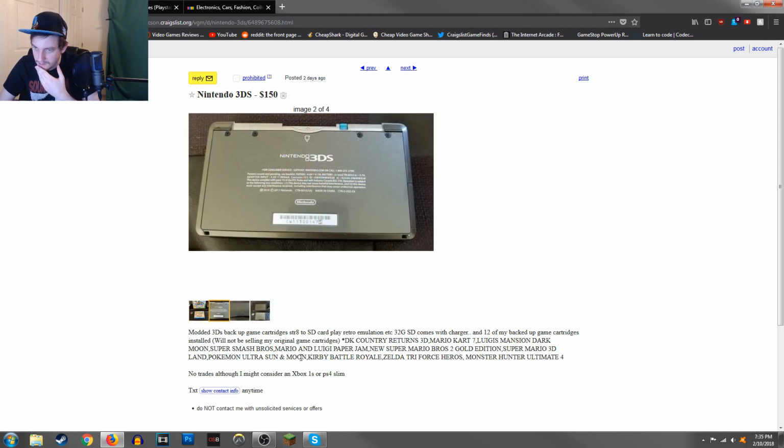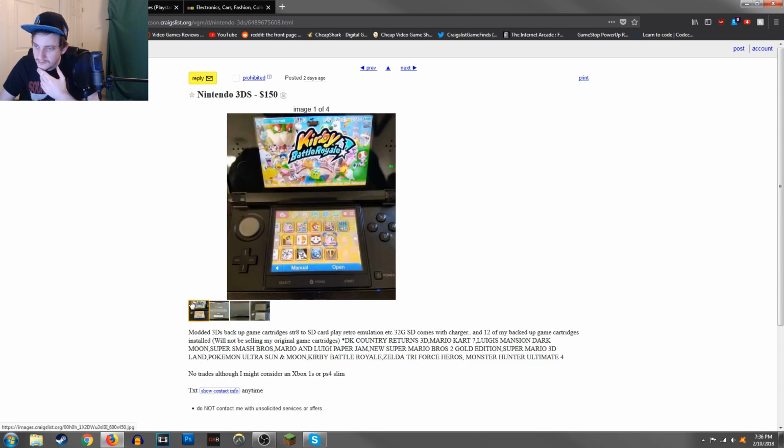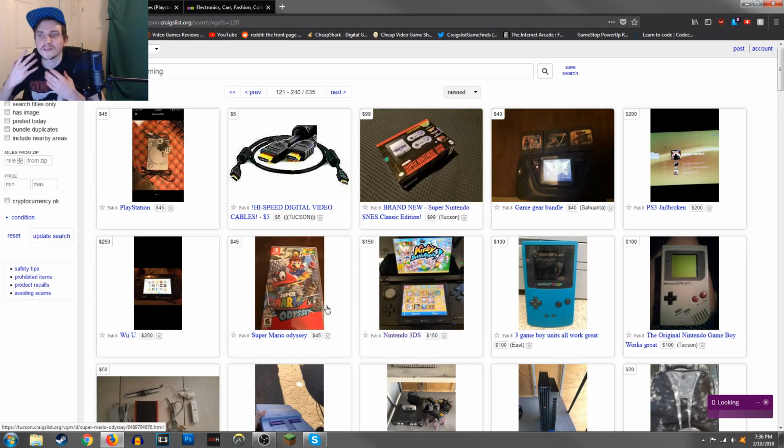So yeah, he modded this system. Yeah, modded 3DS with backed up straight to SD card play. I mean, that's cool, but 150 bucks for a 3DS. I mean, you can do all that modding yourself. Whenever somebody tries to sell the mod as part of the reason why they're selling it for an increased price, just no. You can do it yourself, and it's usually not that difficult. YouTube's a hell of a thing.